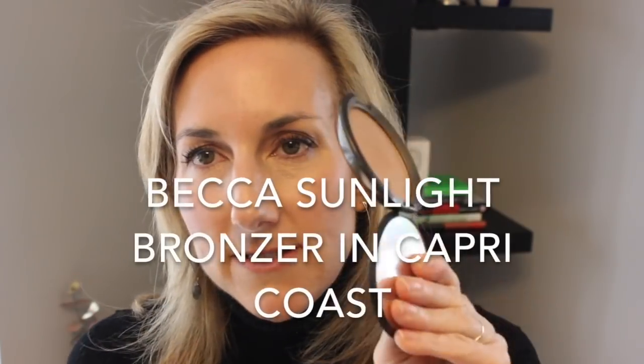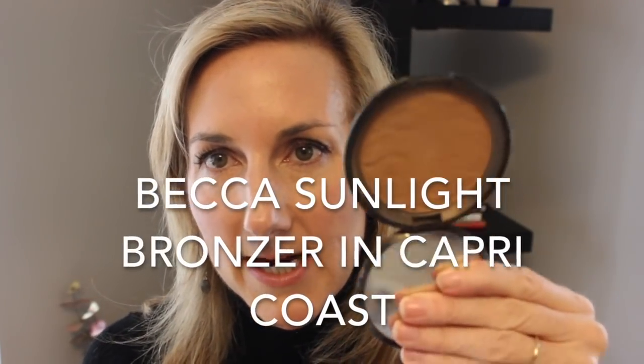And then I did love the Becca Sunlit Bronzer in Capri Coast. Just really, honestly, use this all the time. Favorite, but it's got a little bit of that shimmer to it. And so I'm kind of on the hunt for just a matte bronzer. There was one other bronzer.